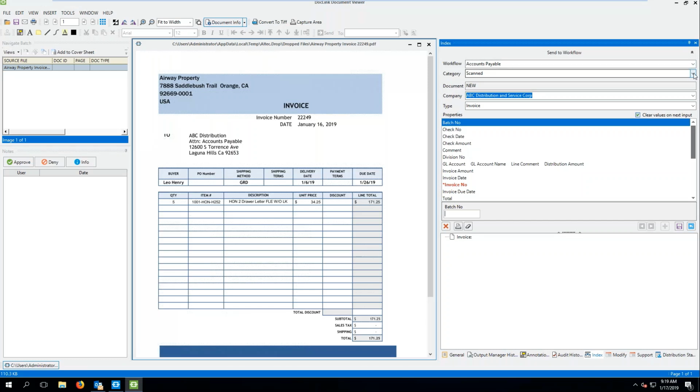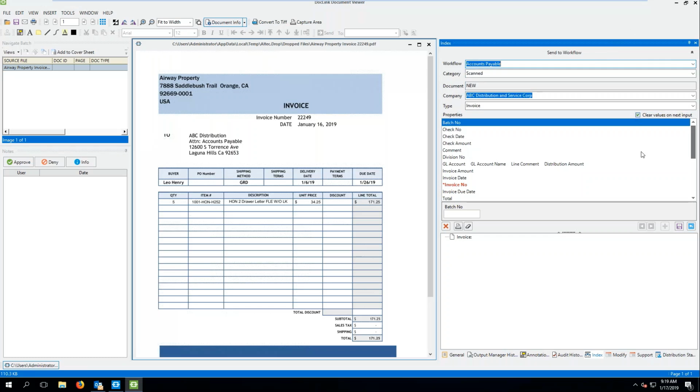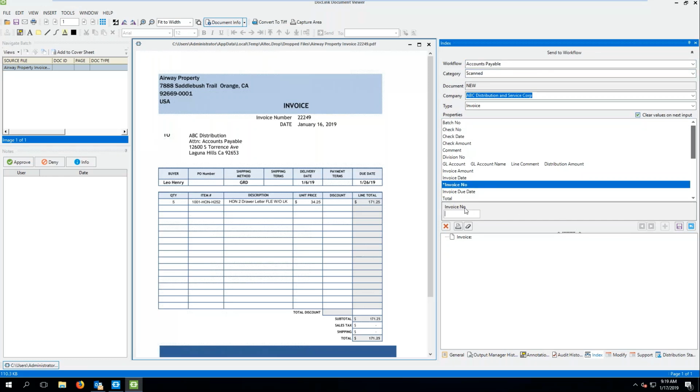In this case, I am going to put this into a workflow called Accounts Payable. These are all the different workflows that are set up in this system. And then I can put it in as a certain document type and a certain category. Here, invoice number is required. There is some basic OCR capture built into the application. It's called capture area. So here where invoice number is red, that indicates a required value.